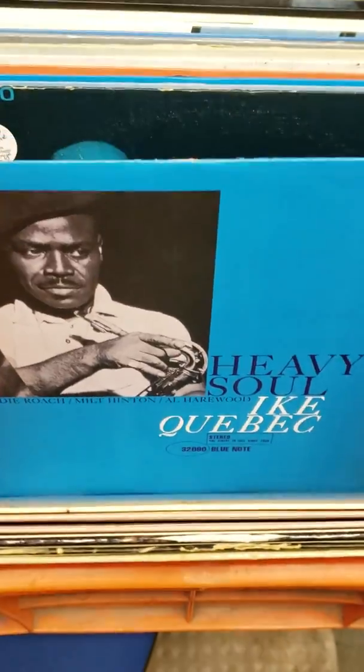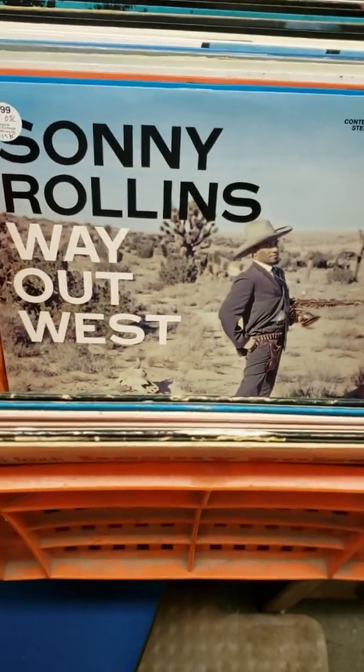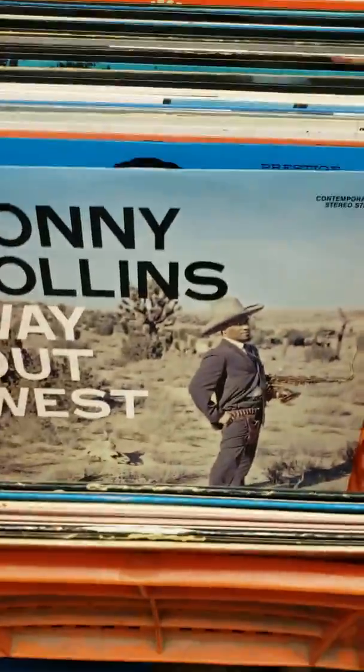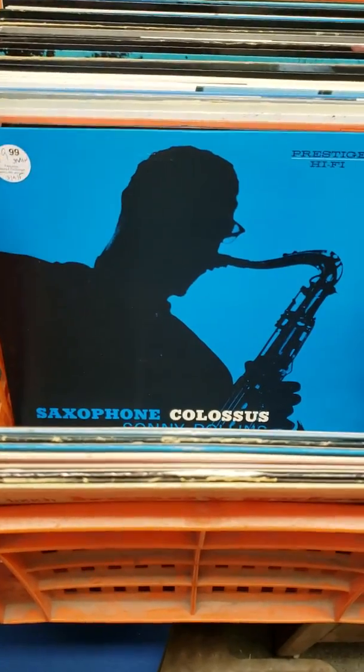The Blue Notes, there are quite a few, mostly Blue Label. Still incredibly nice titles. Also 100 or so OJCs. That's the Original Jazz Classics, identified by the OJC here. They were a great label. They bought up a lot of the rights to the classic stuff in the 70s and 80s and put out a lot of amazing records.